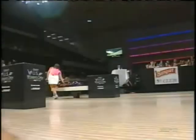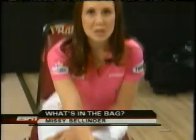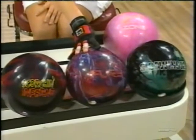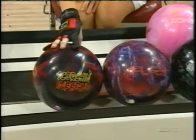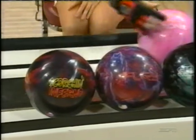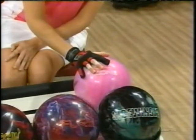Equipment is very important in bowling, and Missy Bellinder tells us what's in her bowling bag. Today I'm going to start with the Fury Pearl, and then if I need something that hooks a little sooner, I'm going to go to the Scorching Inferno. And if I need the ball to get cleaner through the heads, go a little straighter, I'm going to go to the Sidewinder. And of course, the pretty pink spare ball.